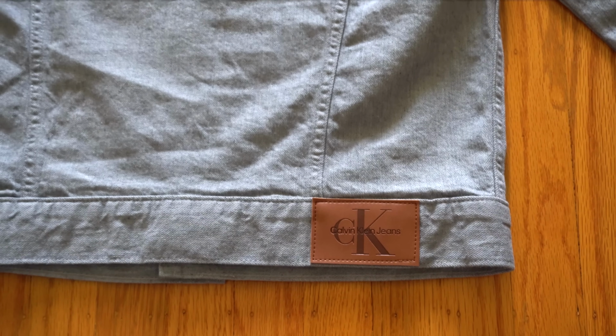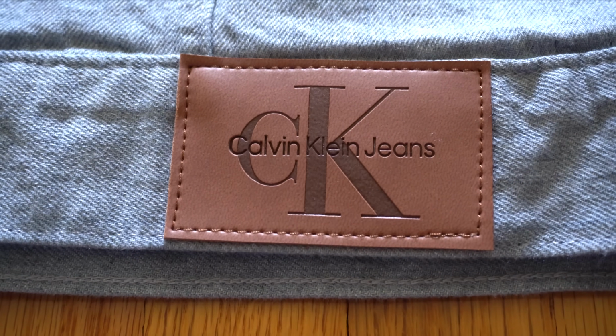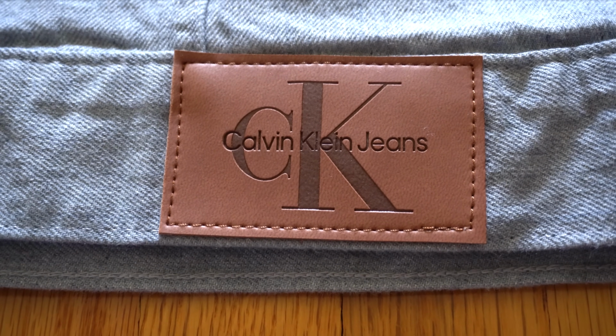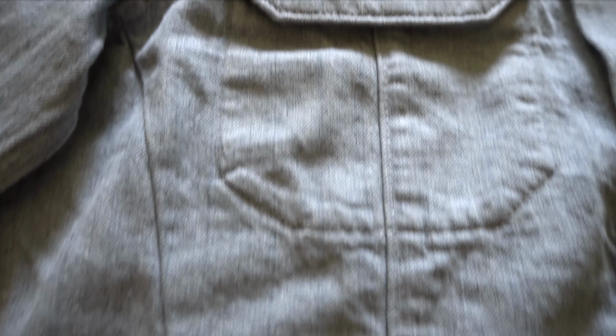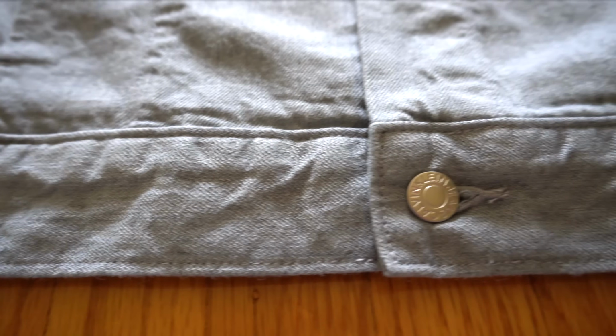On the back, in lieu of an adjustable hem, you see their signature patch with the Calvin Klein's jeans logo. Looks like leather, but it's not real leather, of course, considering the price point of this jacket. So is this jacket constructed well? Let's take a look at how well the stitching is and if there's any loose or uneven stitching.